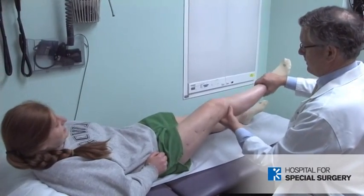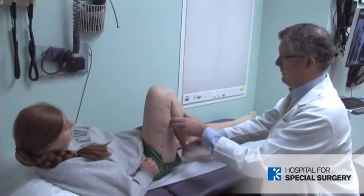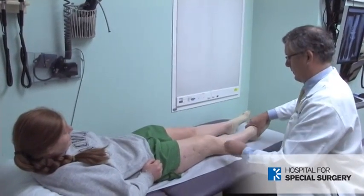At her last follow-up, she's got full range of motion. She has full strength in her leg, and from an athletic standpoint, she's back to where she was before the surgery.